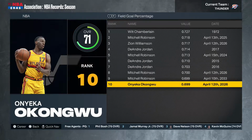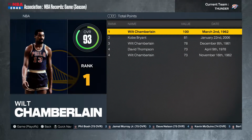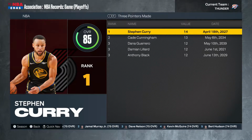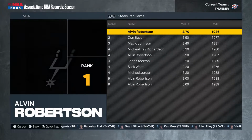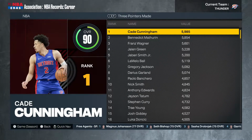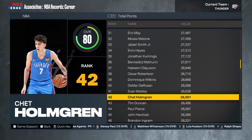Field goal percentages. I kind of don't like this list. I prefer seeing the full stats for like 20 places. Where were we? I'm futzing about. Okay, here we go. Career statistics. Let's look at total points. Where does Chet fall? And here's our boy, 42nd with 26,000 points, 501.